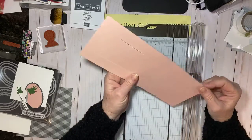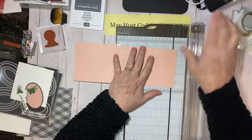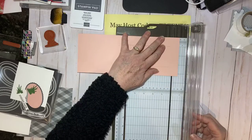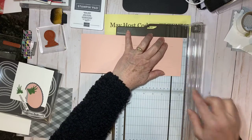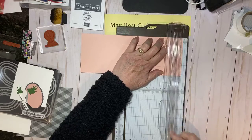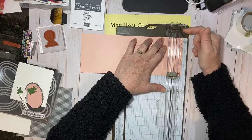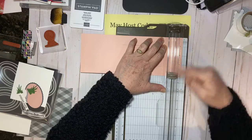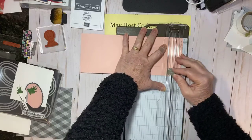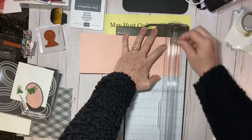Yeah, pretty good. So now, still working on just the long section, I'm gonna take my cutting blade and put it at the top so I don't use it. Now we're gonna score. So I'm gonna take my paper, again using the marks over here, and put it at 1 inch and take my scoring blade and score from the outside to that 1 inch cut. And then do the same thing on this side.